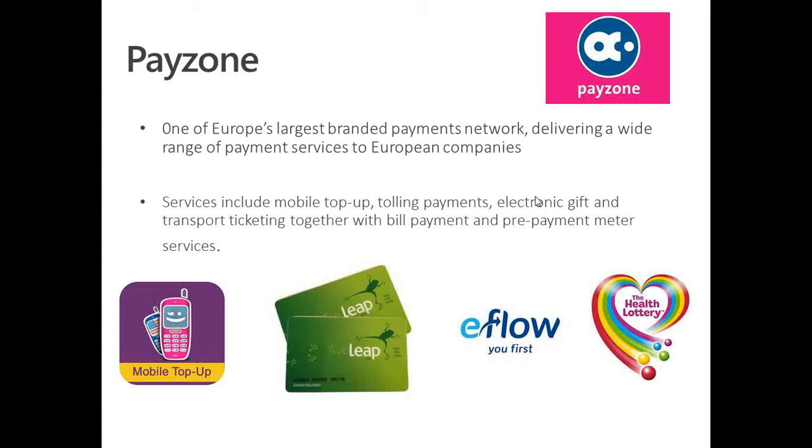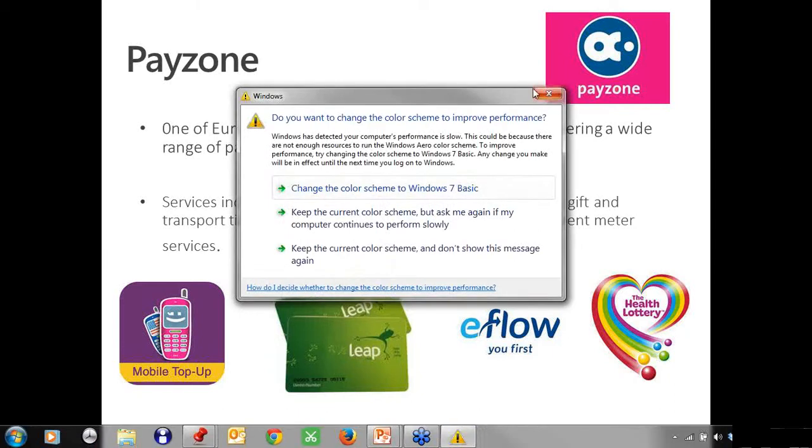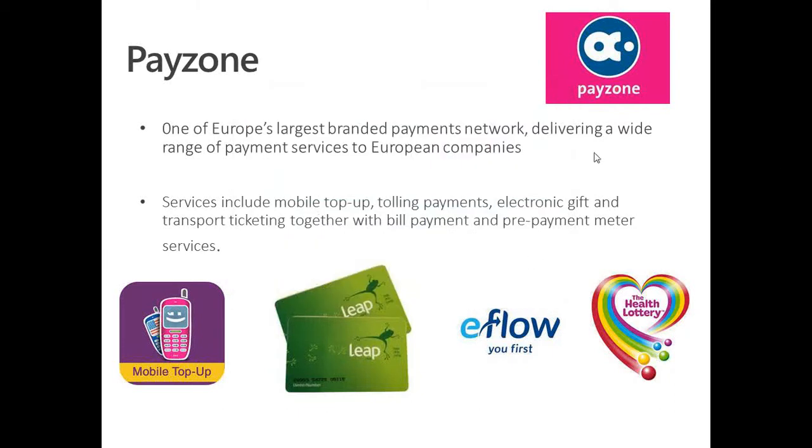So let me begin. Payzone UK is a British branded leading consumer payments network. We actually connect service providers with customers via terminals that are located in stores throughout the UK. So through our network, we enable customers to pay bills, buy travel tickets, and they can top up their phone or even use a debit or credit card.